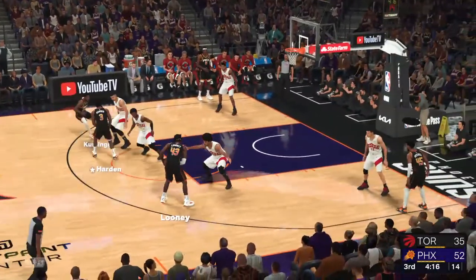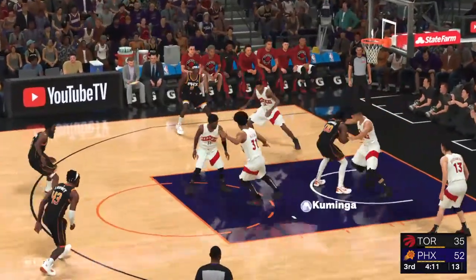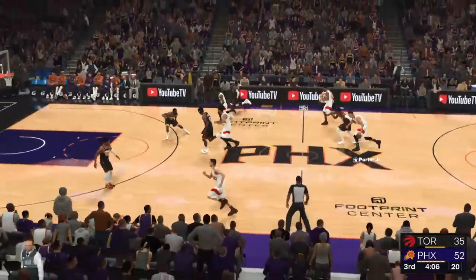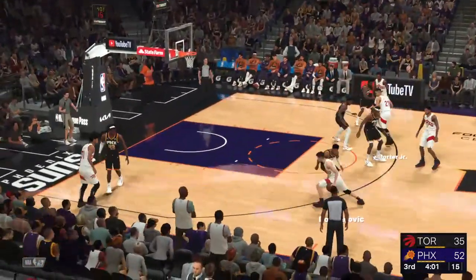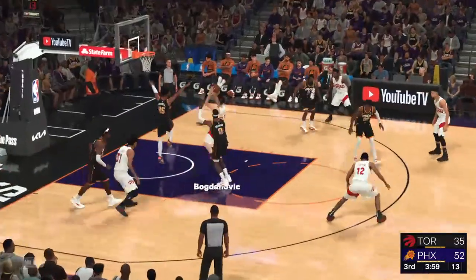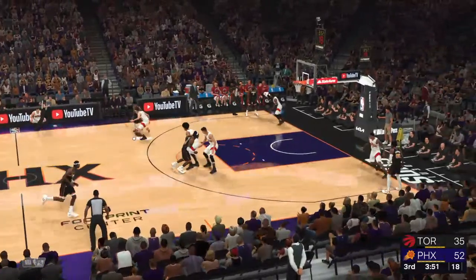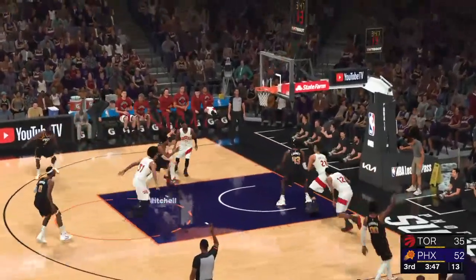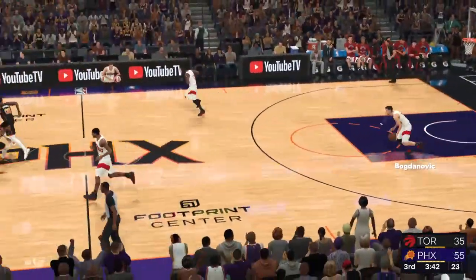Kuminga dishes to Harden. Feeds to Kuminga. Nice D from Porter. And his pure defensive effort changed that shot from an easy one to a tough one. And you know, technically, it's a high percentage look, but this is why we play the game. Phoenix leading by 17. Over in the corner, Kuminga. Good, and the assist goes to Mitchell. Kuminga's got 5 points now this quarter.